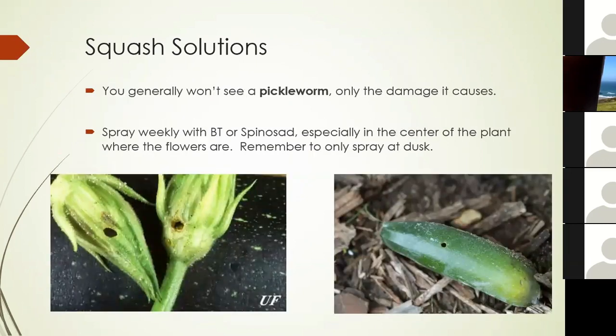Another problem with squash that for me comes a little bit later than the squash bugs are the pickle worms. So these, you don't actually see the pickle worm. I hope you don't see the pickle worm. You see like somebody shot your squash with the BB gun. So you'll see holes in the flowers. You'll see holes in the fruit. And inside those holes is a little worm, and it's eating the inside of the fruit.